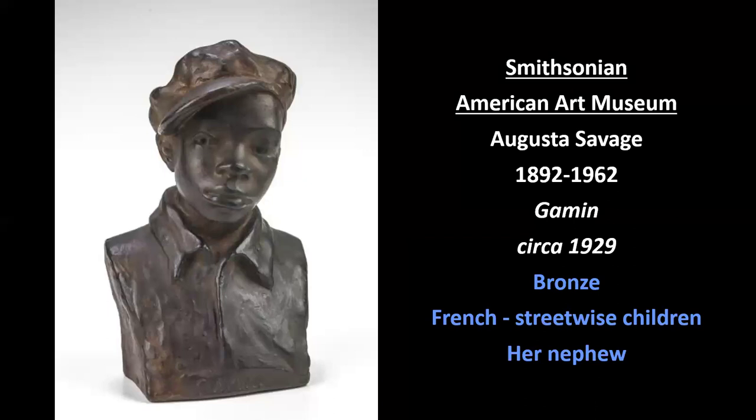And here's one of her works. It's called Gamin, from circa 1929. It's a bronze sculpture. The word gamin doesn't really have a perfect translation, but it's a French word that kind of means streetwise children. I couldn't think of a better translation for that. This particular sculpture was based on her nephew. He posed for this, and it's a well-known work of hers.